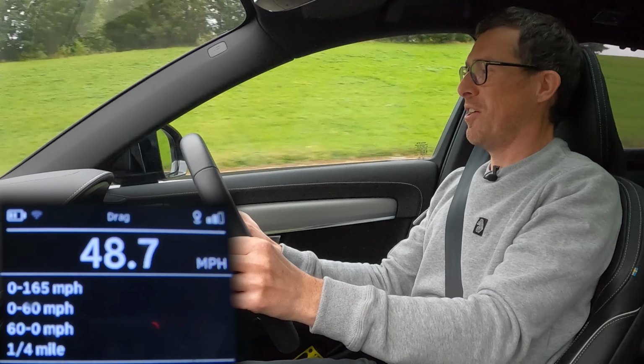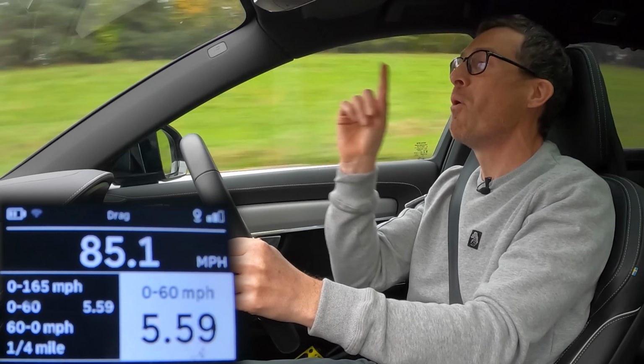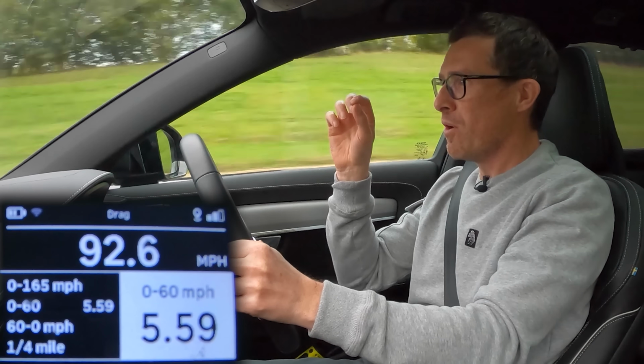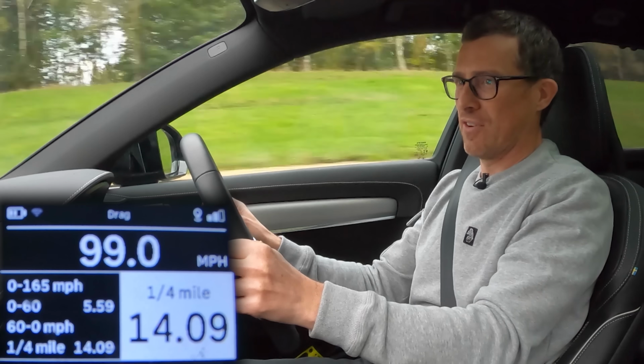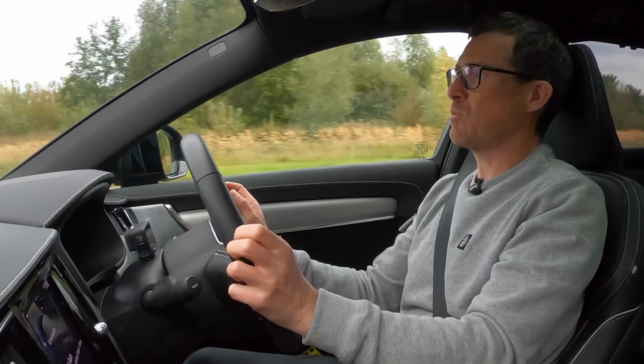Instant hybrid takeoff, that's good. But what's the time? 5.59. Bang on what they're saying. 0.01 of a second difference. And 14.09 for the quarter mile. So it took off pretty well, but then it tailed off. Probably something to do with its weight.